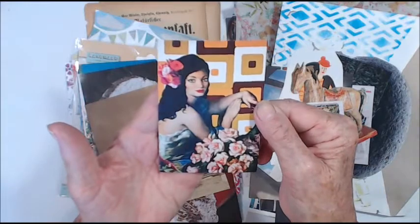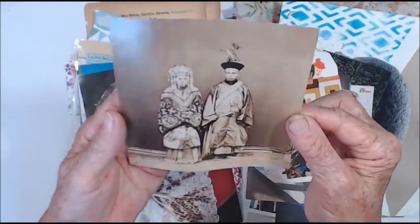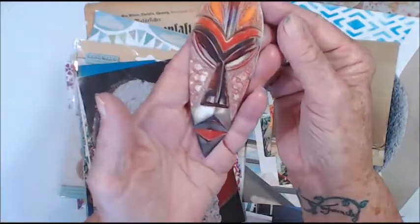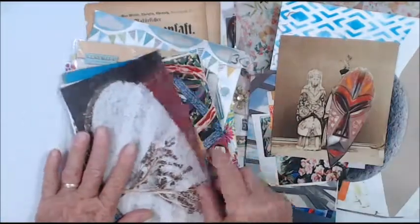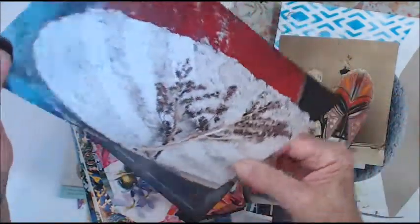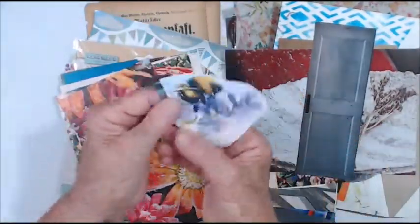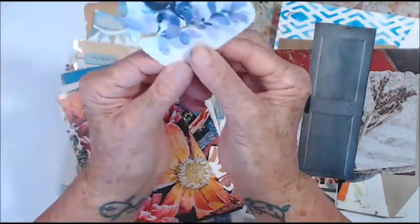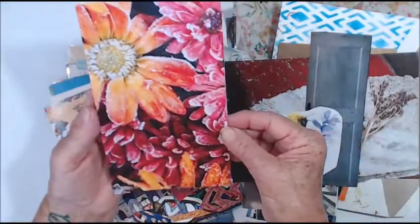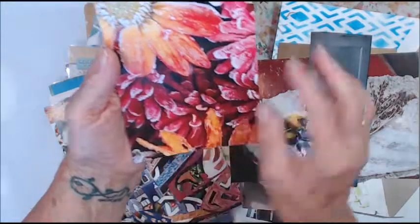Cool. Awesome. Japanese wedding or Chinese wedding. One of those Asian countries. Awesome. These are just so cool. That's lovely. Very cool. A door. A wasp on a flower. That's so cool. That's nice. I like that. Like snow or frost on the edge of the flowers.